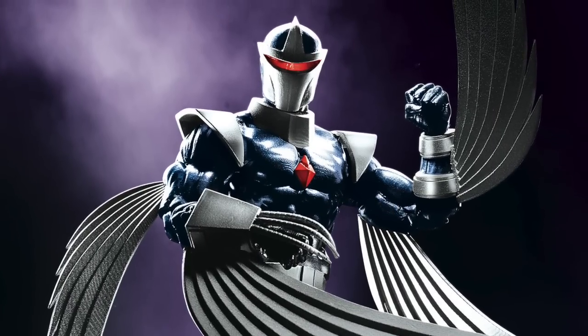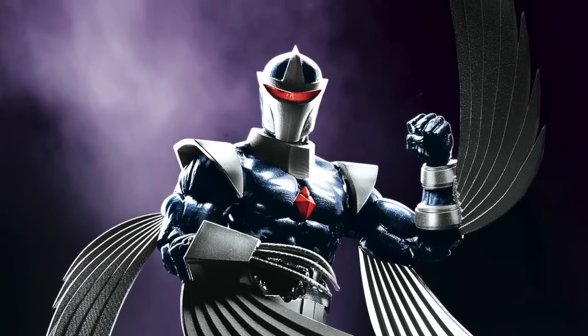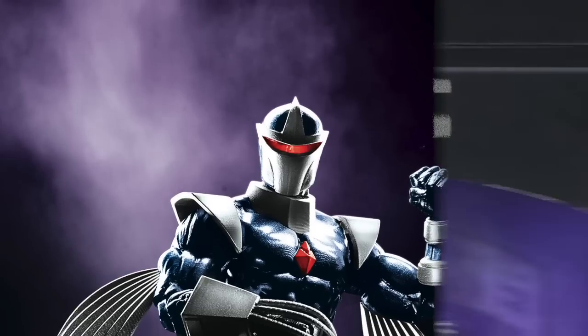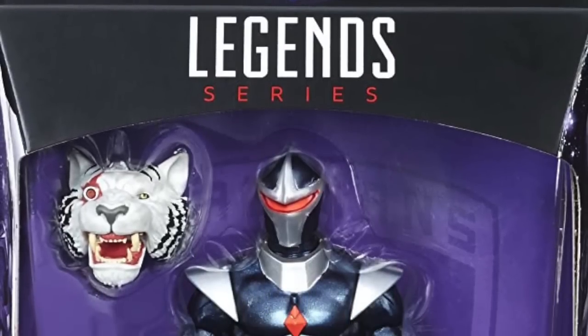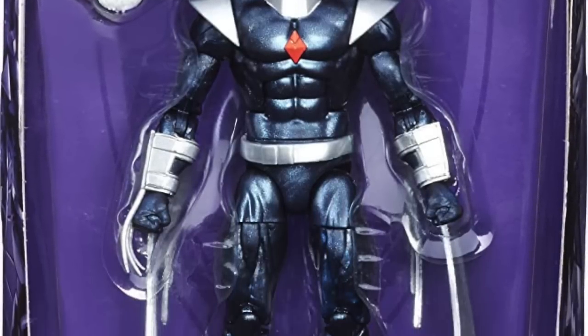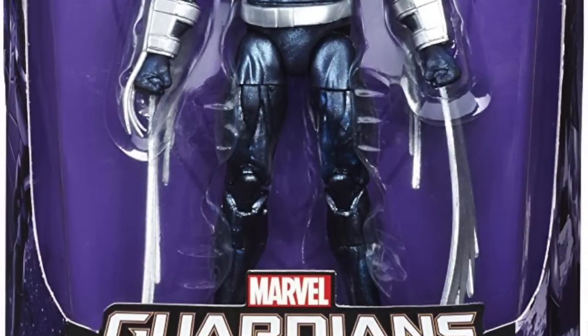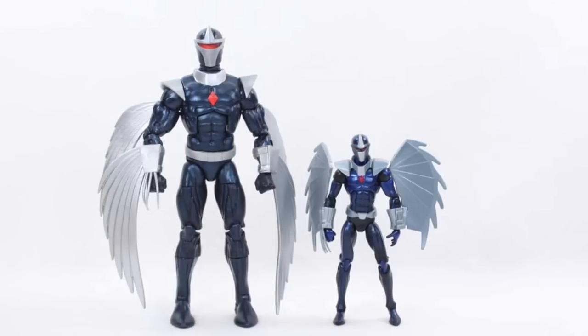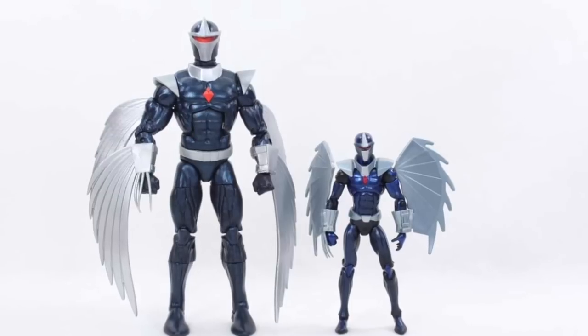And lo and behold, that finally happened, and boy was I disappointed. I mean, it was great to get a Darkhawk figure, don't get me wrong, but one, he was released as part of a Guardians of the Galaxy assortment, which kind of is what he was currently doing in the Marvel Universe, and they had a movie, but this was not my Darkhawk at all.